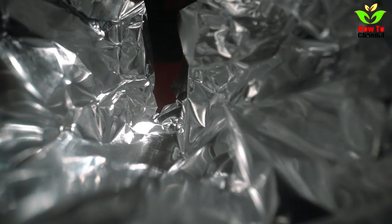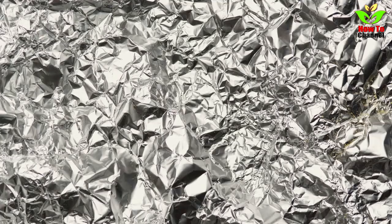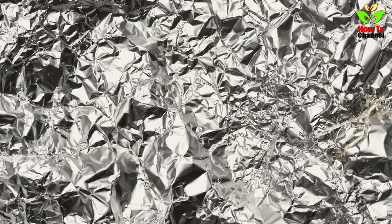10. Paint roller preserver. Wrap used paint rollers in aluminum foil to keep them from drying out between coats. The airtight seal prevents oxidation of the paint.